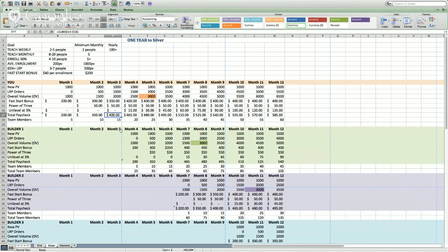And you can see the number of people who are on your team here. You have 5, 10, 15, 20. At 5 months, you have about 25 people on your team. But now you have this builder who started, and you're adding their volume and their enrollments with what you're doing. So now after 4 months, you have 25 enrollments.